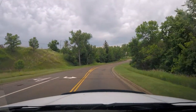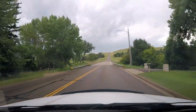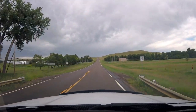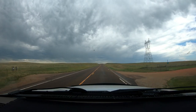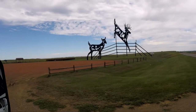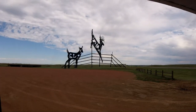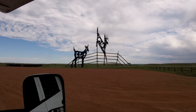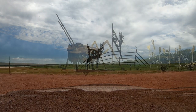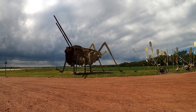So we got off of 94 on the Enchanted Highway and made our way down a two-lane road through some beautiful countryside and a lot of man-made sculptures out of metal on the sides of the road. So come along and check it out. This is the Enchanted Castle, it says. Well, we got another bunch of sculptures that are on the road here on this Enchanted Highway in North Dakota.